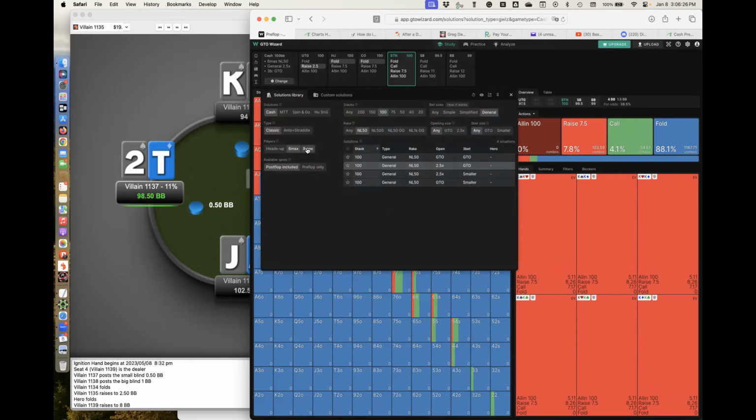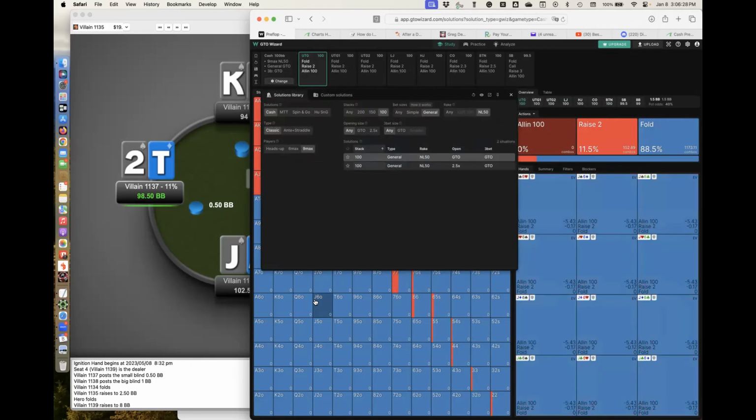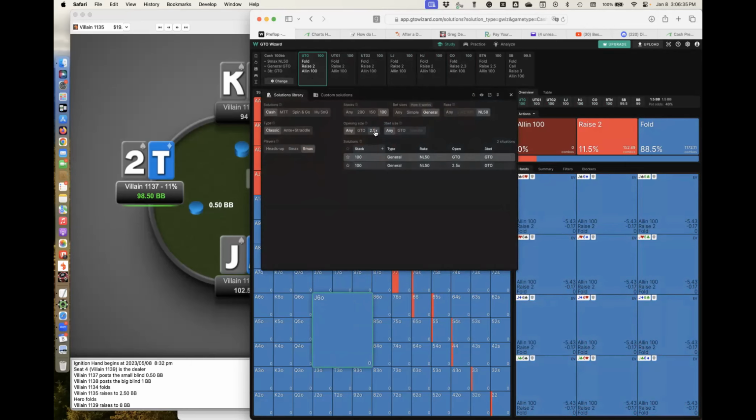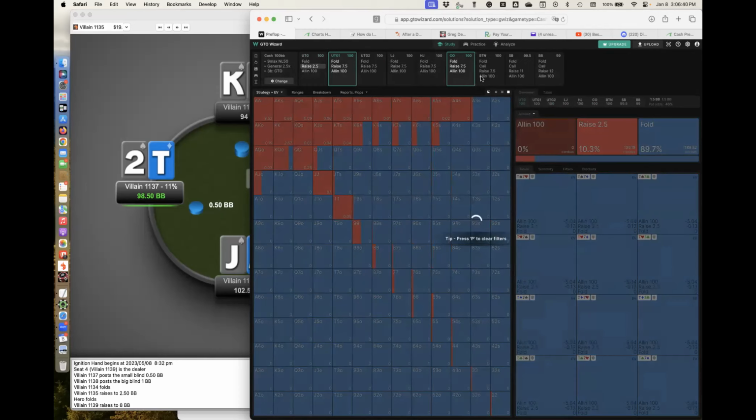Now let's just go 9 max and see how this goes out. See if this is our new heuristic. All right. Yeah, like against first to act, maybe ace queen off is kind of too wide, right? I'll find out. We're going to find out. He raises. Here we are on the button.